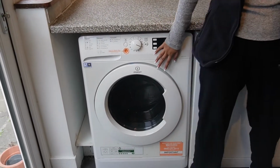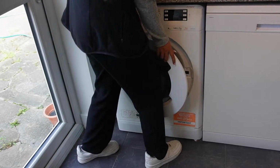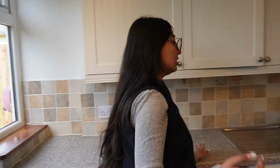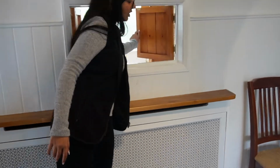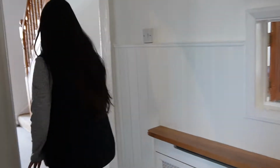What is this? Washing machine. Well, I'll be washing my clothes, which I don't know how to. And there's a dishwasher, which I don't know how to operate, but I'll learn how to. And then water, basically. Cabinets are all white. Love that. An empty area, maybe a dining room, right? And there's this cute little thingy, which I find so cute. Look.